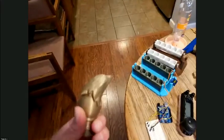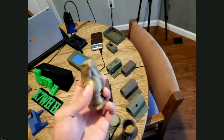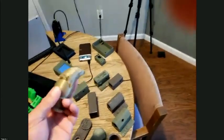Yeah, let me unmute here. Yeah, I didn't design this. This was gotten off the internet. I wanted something to put on the top of my flag, outside, so I wasn't just so lame.